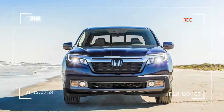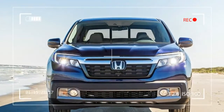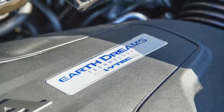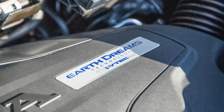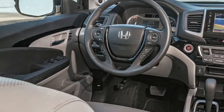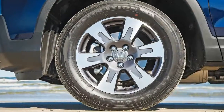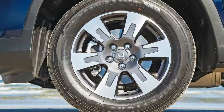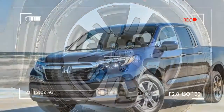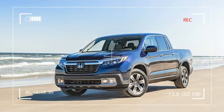Honda expects a 1.8-second drop in 0-60 time over the first-gen model, which our math computes as a 6.5-second run for estimated best-in-class acceleration. The Pilot's 3.5-liter cylinder-bank-deactivating V6 with 280 horsepower and 262 pound-feet of torque, paired with a 6-speed automatic transmission using the exact same final drive and individual gear ratios, arouses the Ridgeline.